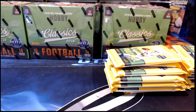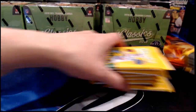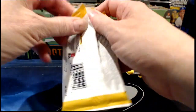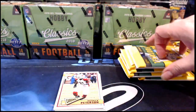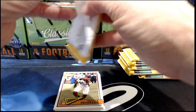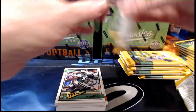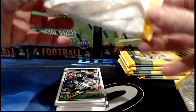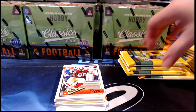We're also going to find a lot of inserts in here. We'll find a bunch that are numbered to 299. Anytime we come across those numbered to 299, you know that it's going to have a red back. If we come across any paper, that's a paper one. If we come across a paper one numbered 250, it will have a blank back.